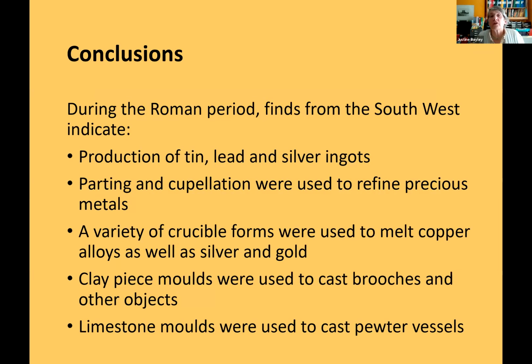So to conclude, I can say in the southwest you've got a whole range of metalworking, but the things I've focused on today are the production of tin, lead and silver, which we find as ingots. You've got parting and cupellation used to extract and refine precious metals. You've got a variety of crucible forms. You've got clay piece moulds; I've only shown you the ones for brooches, but there are other examples. And we have finds of limestone moulds used for casting pewter. So a lot of metalworking evidence, and some of it really very specific to the southwest.